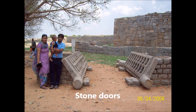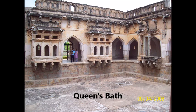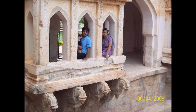These stone doors must have embraced some building in that era, which is still a point of interest for tourists till date. This 5-tier step tank was discovered in the 1980s. It is considered to be one of the most well-preserved structures in the royal enclosure. This building is called Queen's Bath and is believed to be constructed for the women of the royal family of Vijayanagar. Though named Queen's Bath, it was in all probability used as a private bathing chamber for the king and his queens.